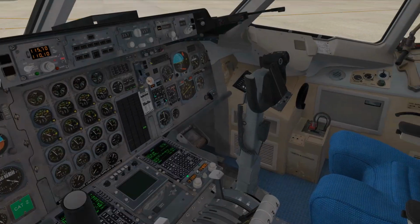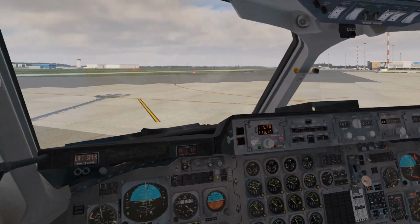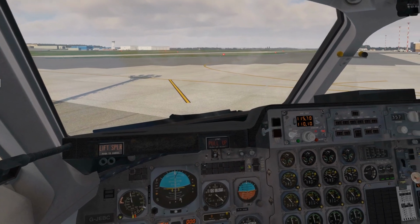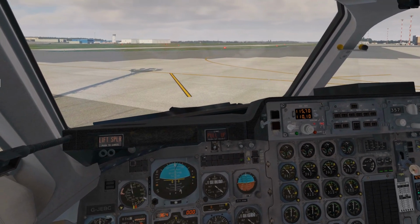Park brake can come off. We are all clear on the right. And same on the left. Fairly heavy here this morning, so just coming up on the thrust to get the aircraft moving.